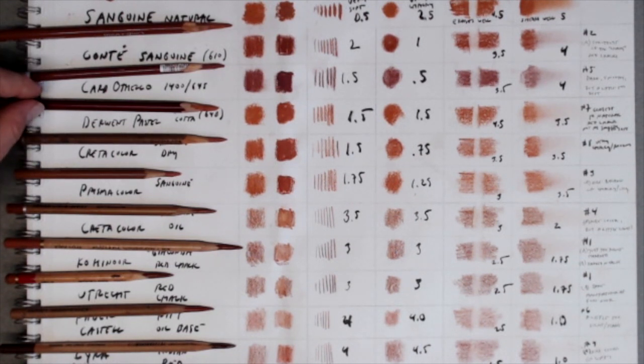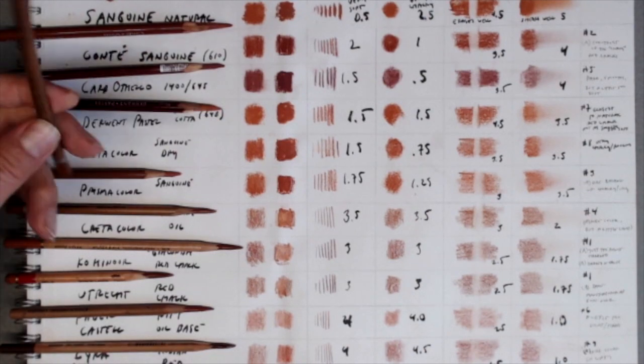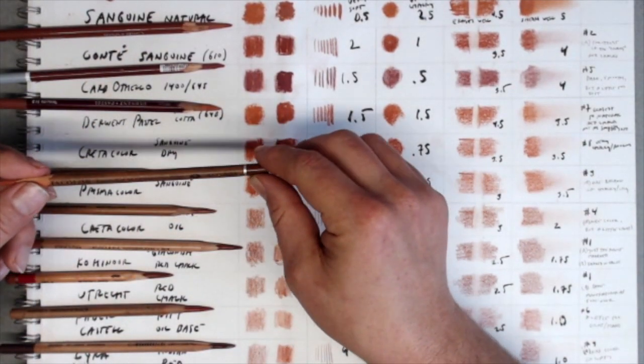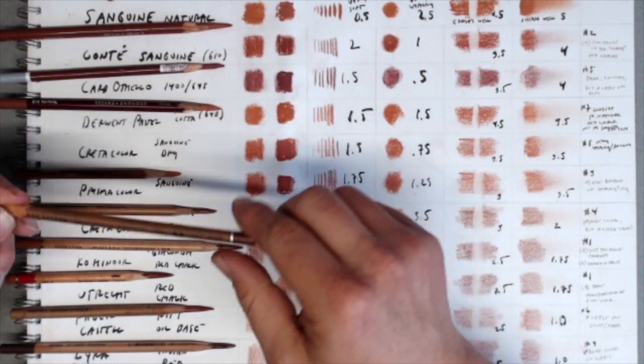This is a pastel pencil made by Derwent, their terracotta color, and this one is made by Cretacolor. This is their dry Sanguine. So Cretacolor makes 2 varieties of Sanguine. They have a dry Sanguine and they have an oil-based Sanguine, which we'll talk about later.